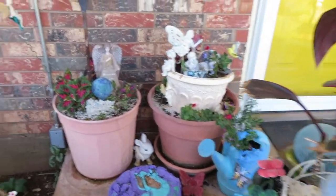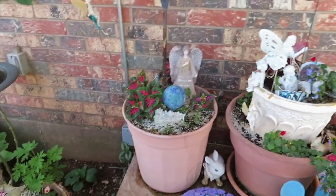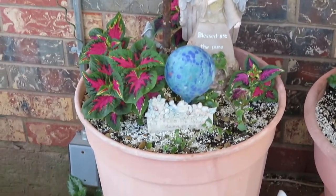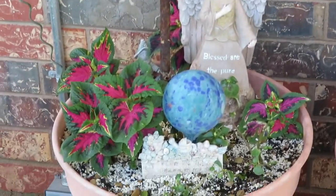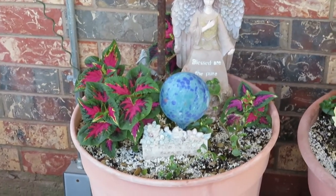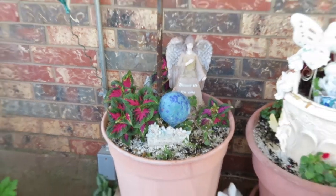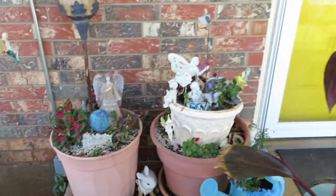Just depends on if I can find something that she'll still look good in there with, probably. And these little impatiens are just still not looking good, and I have a feeling that the snails are still feasting on those. I just don't know how to get those things stopped.